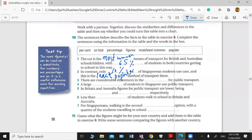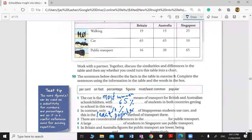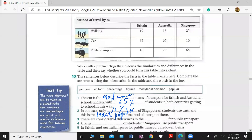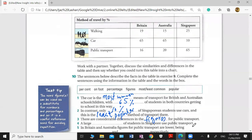Number 3, we can look at number 3. I want to show you the table as well. There are considerable differences in the dash for public transport. What word will you use here? There is a considerable difference in the percentage for public transport. Differences in the, you can say figures or percentages, figures for public transport. Number 4: a large dash of students in Singapore use public transport.